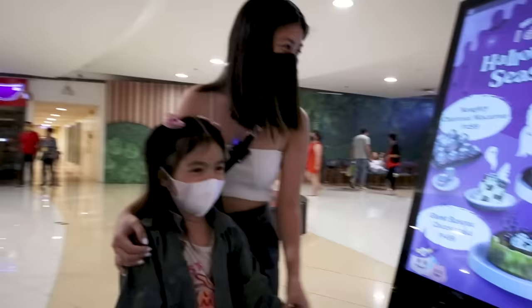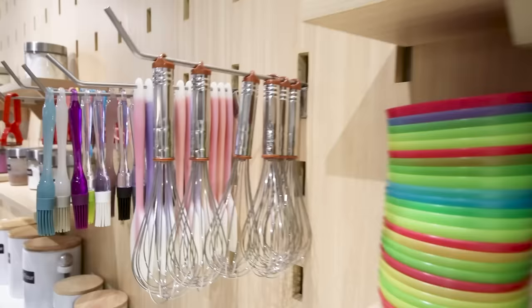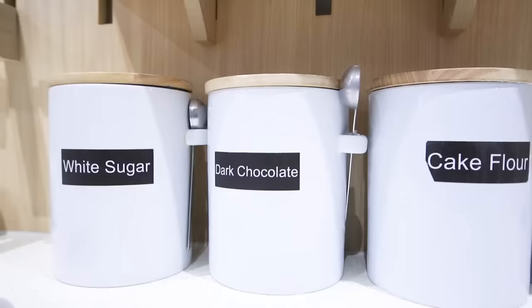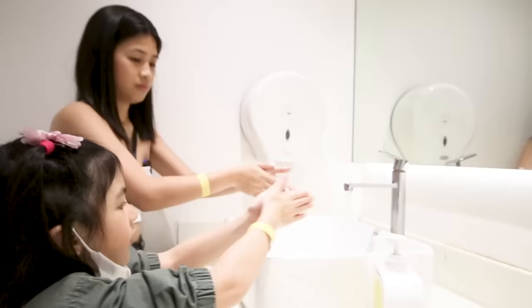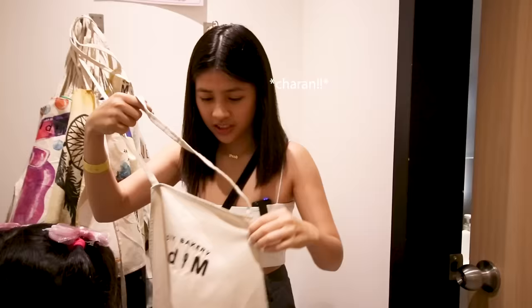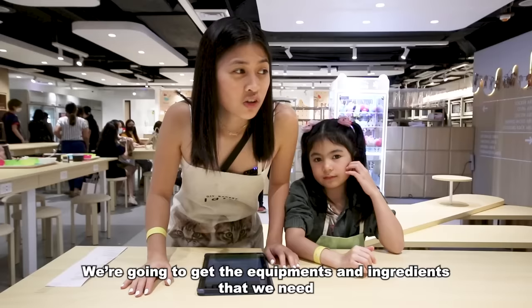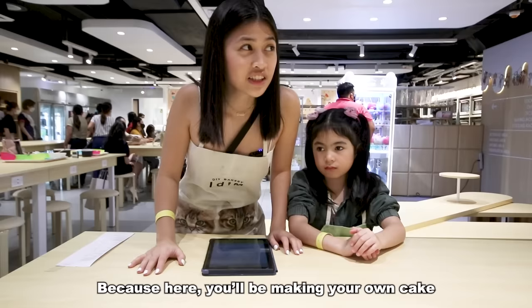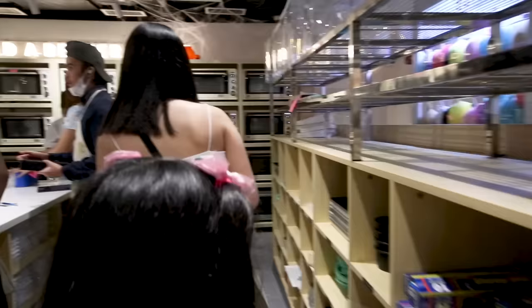DIY cake! Yes, we're gonna bake our own cake! Mag-wash kami ng hands. Ta-da! Kukunin na namin yung mga materials and ingredients na kailangan namin. Kasi dito sa shop na to, ito yung gagawa ng sarili mong cake. Are you excited ba? Yes! Let's take a tray. Here!